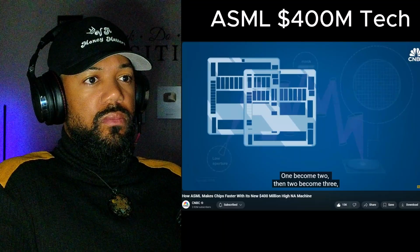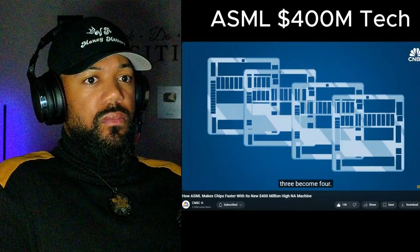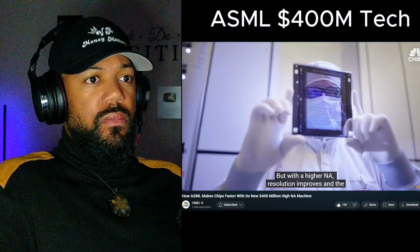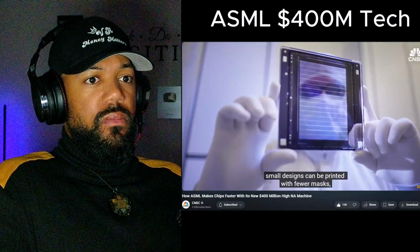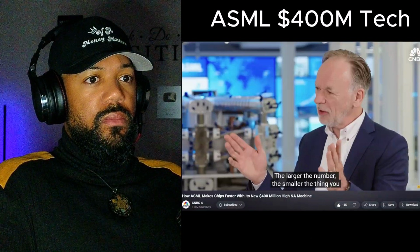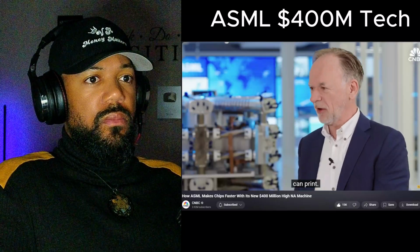1 becomes 2, then 2 becomes 3, 3 becomes 4. And when the number increases, it gets very complex process-wise, and the yield goes down. But with a higher NA, resolution improves, and the small designs can be printed with fewer masks, saving time and money. The larger the number, the smaller the thing you can print.